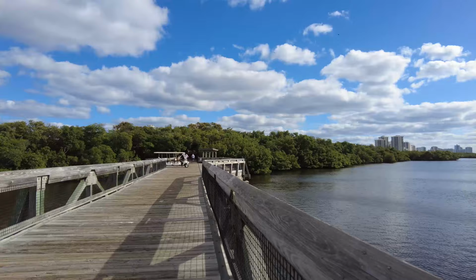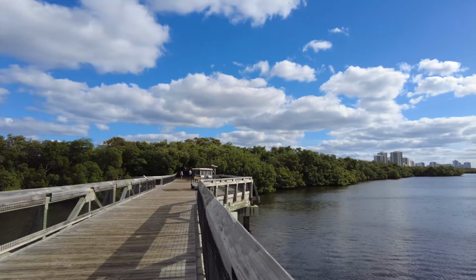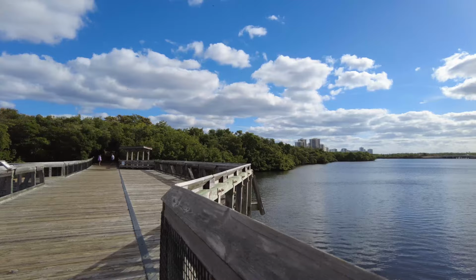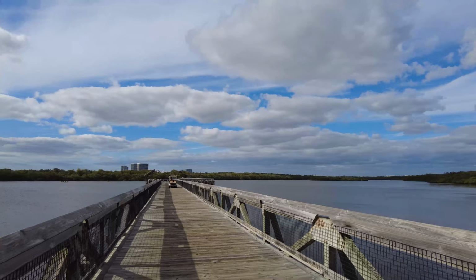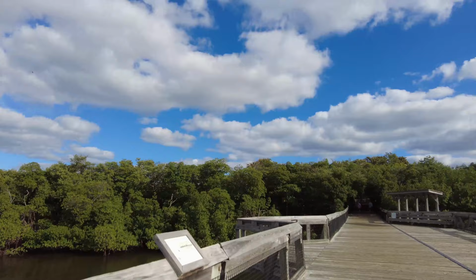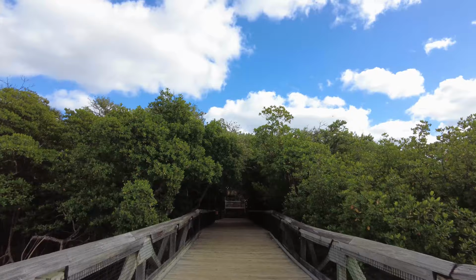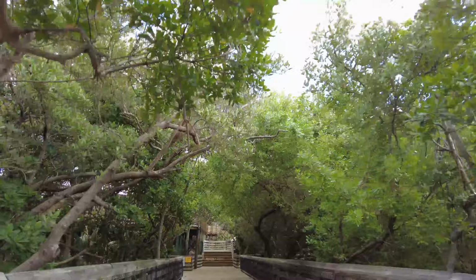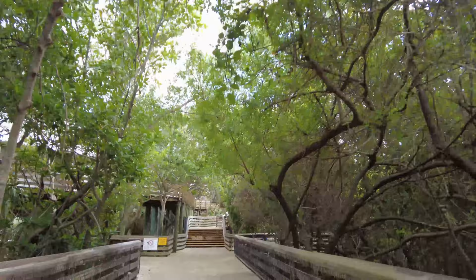They also have this trolley that you can use to cross the bridge, but it's nice to walk. It's not that long. It takes less than 10 minutes and the view is beautiful. So it's worth walking. It looks very long, but it's not that long.